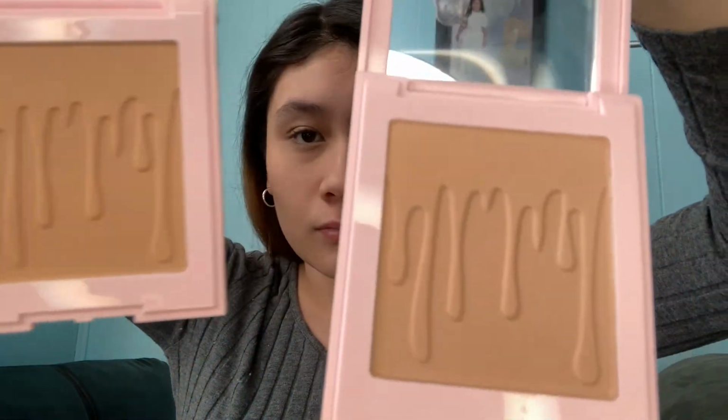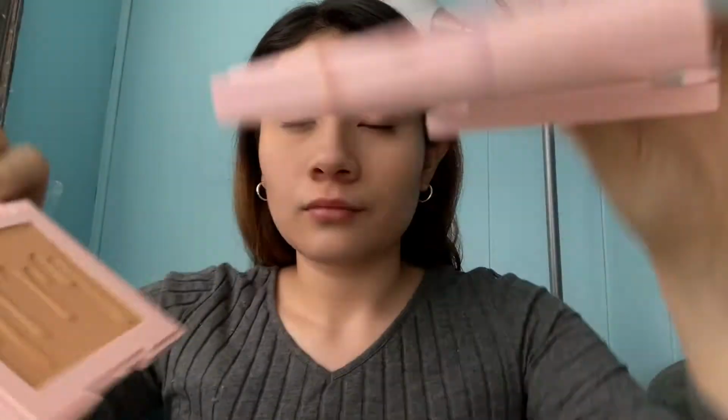But if you put them together, you can see that they're really similar, literally Tequila Tan and Khaki are really similar. So if you want to get her bronzers, I recommend that if you're my skin tone, you go with Tequila Tan because it is really not even dark at all. Khaki is super light. I don't know how I'm going to use that, but it is really light.